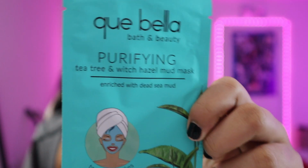So I have a couple of things with me here that I want to show you guys that I'm going to be using for my spa day. These are my products. So the first thing that I have is this Kay Bella Purifying Mask. It includes tea tree and witch hazel. It is a tea tree and witch hazel mud mask.